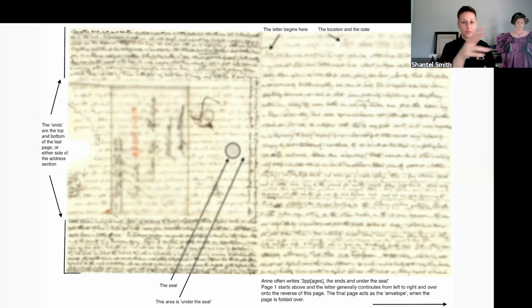So like normal, the letter would begin at the top. You would typically find the location and date of where the writer is writing from and when. And so they would write it as if it's a book, right? They fill in the first page, turn it over, fill in the second half page, go over to the top and fill that. So that becomes 3 pages, right? You've got this first page, you flip it over to page 2, page 3.